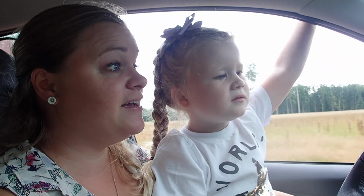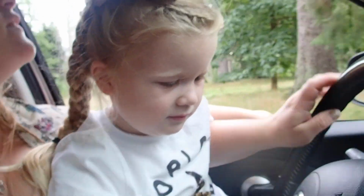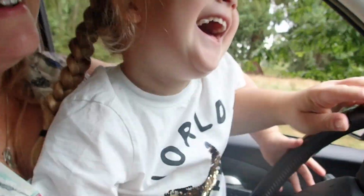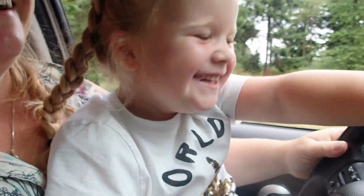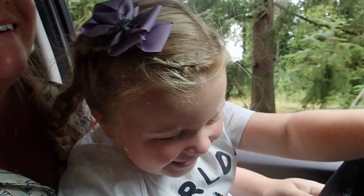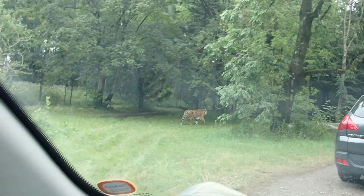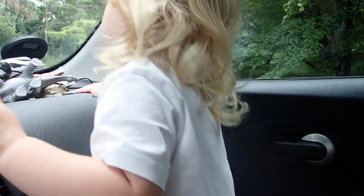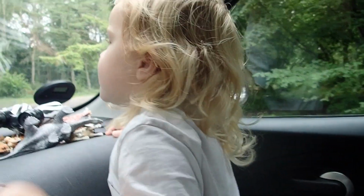We are going to the tiger forest. Yeah, the tiger forest. We're heading there. He's right there. Yeah. You see it? We're very close to it, huh? It's here. Yeah, it's a tiger. He's walking right there. He's walking right next to us.